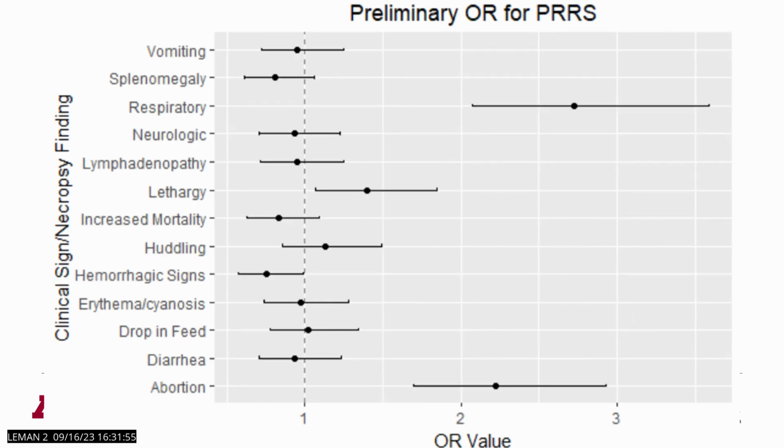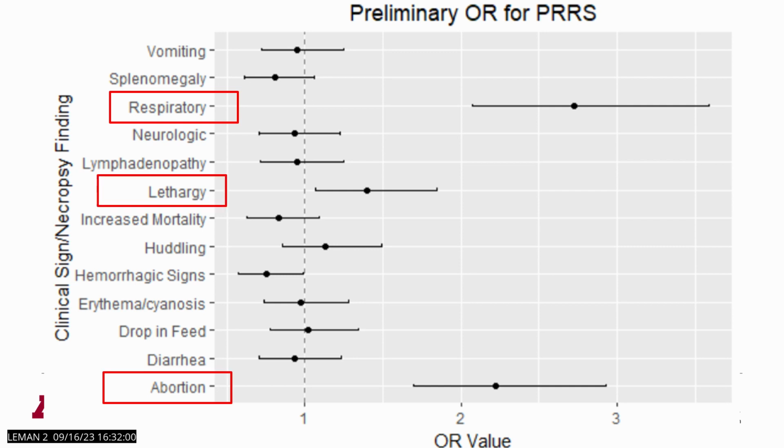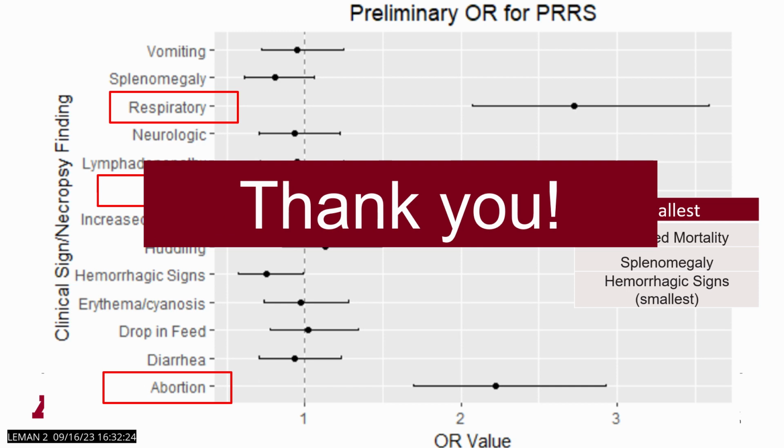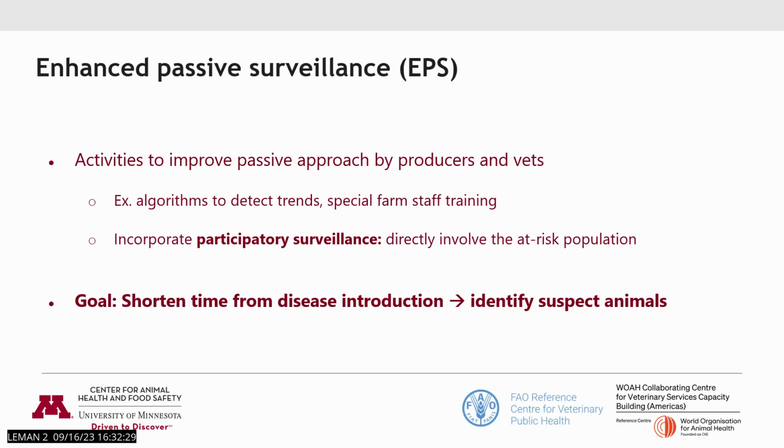And then if we look at the same thing for PERS, here we have respiratory, abortion, and lethargy being our top factors identified, and smallest being the opposite of what we saw with ASF: increased mortality, splenomegaly, hemorrhagic signs. So when we have this kind of mix of so many different clinical signs, and obviously some things are going to be common to both diseases, it's kind of interesting to see that, at least based on your experience, these are some trends that we're highlighting. And to say a huge thank you to everyone that did this. This was a really great exercise.